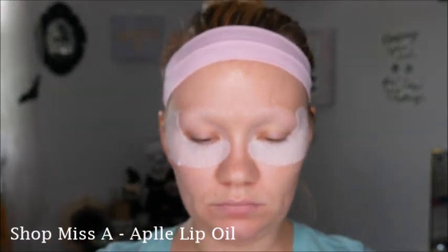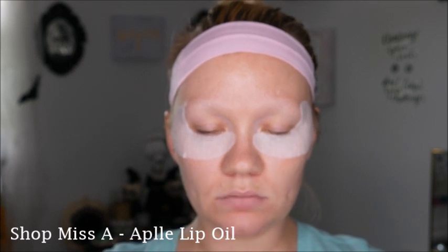There's no color to it. They just give it a different tint for each flavor that we can see. Apple is one of my absolute favorite flavors, especially green apple flavors. I love it. It smells just like apple.